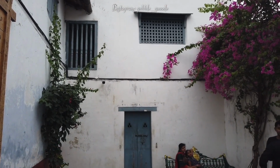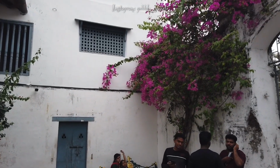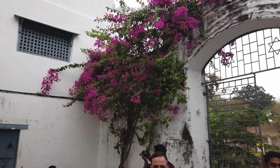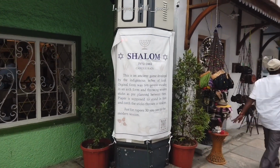Mic on, and I'm back, and this is such a wonderful piece of heritage complex, isn't it? No doubt the Paradesi Synagogue will always remain a part of the rich fabric of Kochi's history.